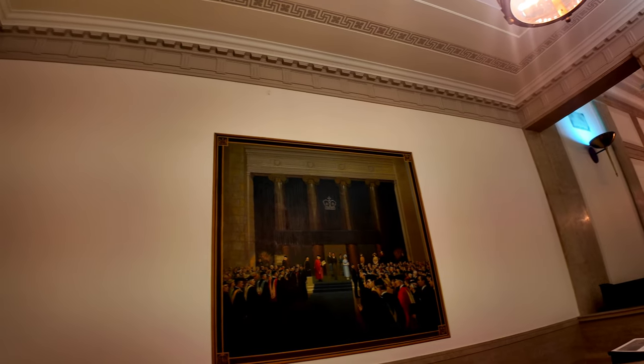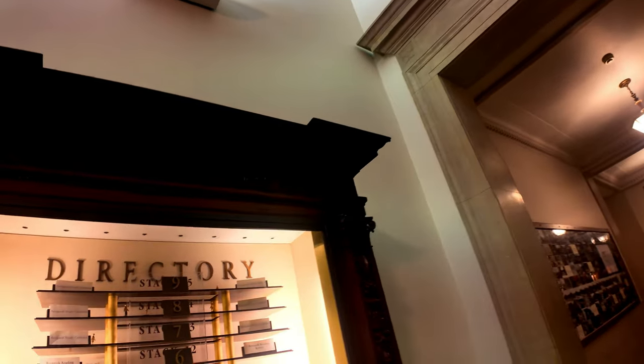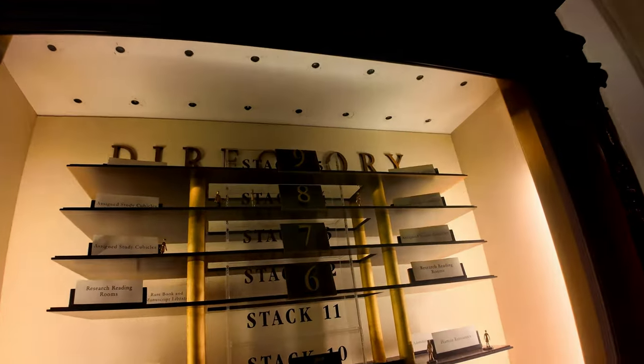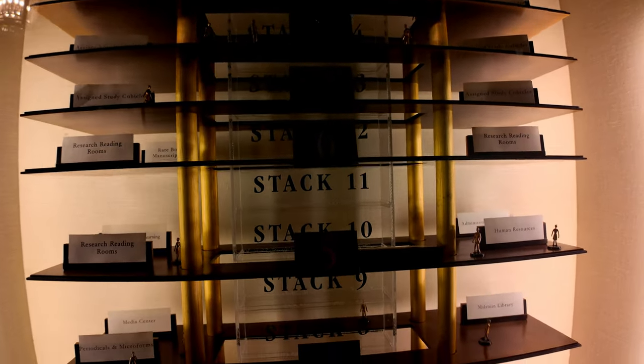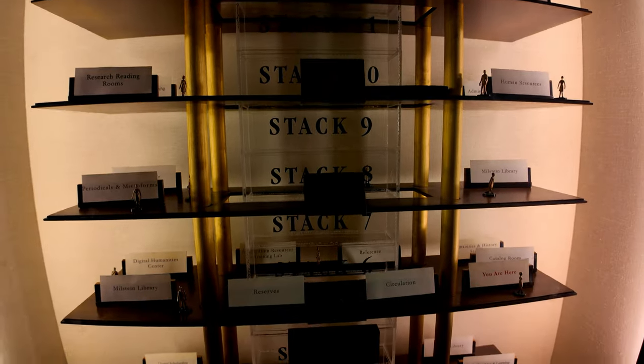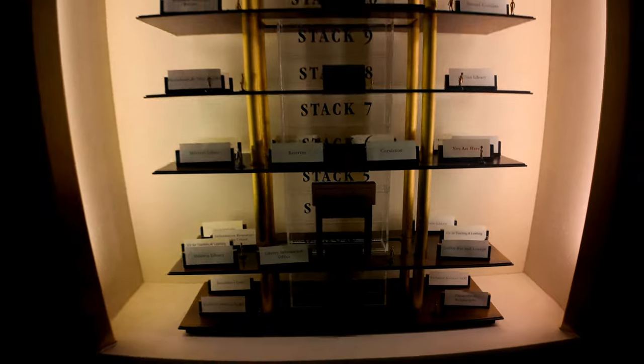Originally, Butler was a closed stack library in which books were paged by staff, and users were not allowed to retrieve books themselves. That explains why the design of Butler uses 6 floors to provide service, study, and staff areas, wrapping around the central core of 15 vertical stacks. Nowadays, the stacks are open to all patrons.